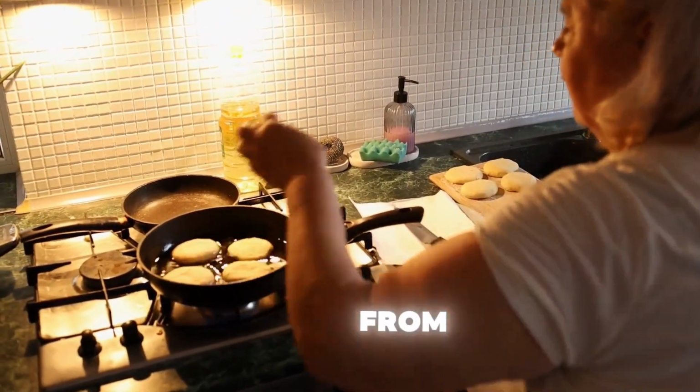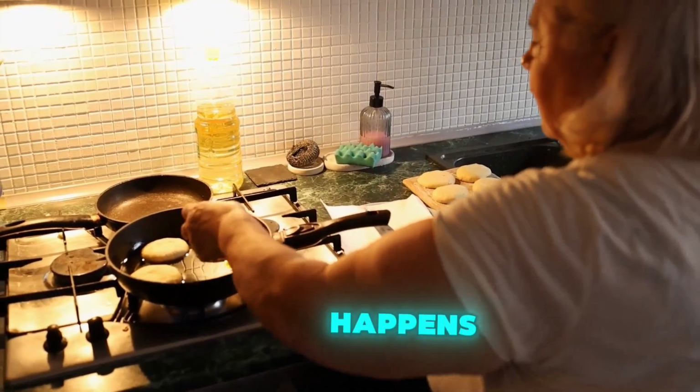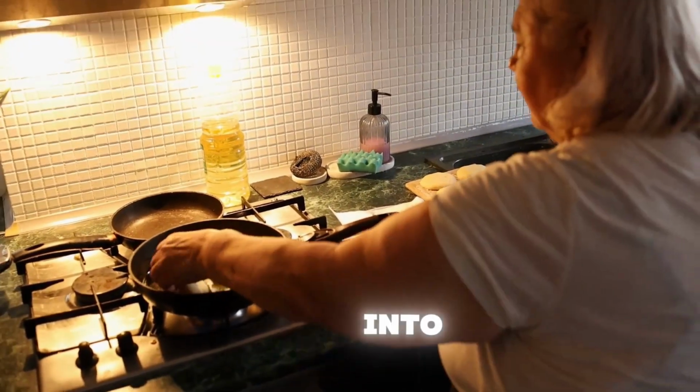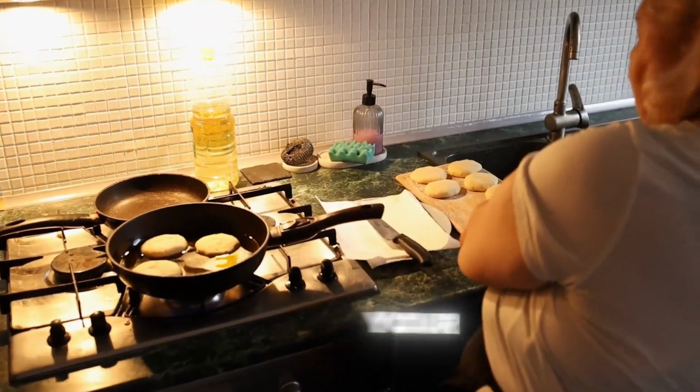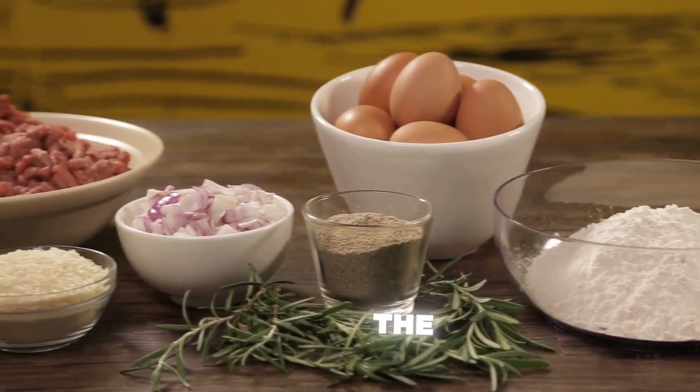Section 4. From dough to delight, assembling your patties. This is where the magic happens, transforming simple ingredients into a delicious treat that will impress your family and friends. Now comes the fun part, assembling the patties.